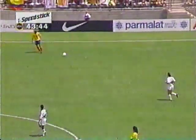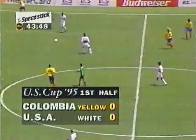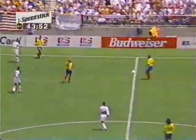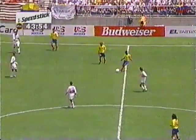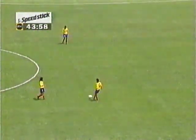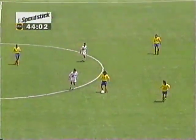So some added pressure now by Colombia in these last couple of minutes of the first half, about 2 minutes to go. This is an important situation for the U.S. to weather this storm. You never want to give a goal away in the last 3 minutes of the half if you can possibly avoid it. And having had those good chances on goal the U.S. has had, you certainly don't want to go in a goal down.